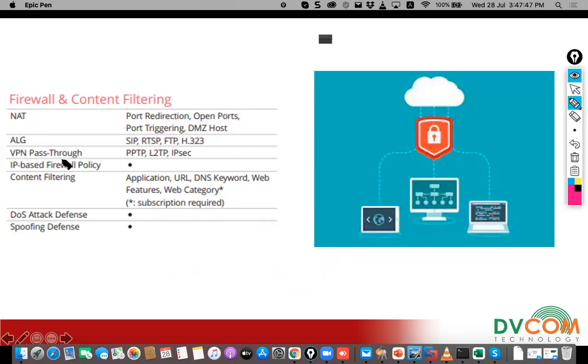And ALG, SIP-ALG, which we call application layer gateway. Sometimes you will find that in case you enable the ALG, by default your voice traffic is going to be blocked, guys. So if you configure the VPN, make sure that you disable this ALG. That's why most of the time we receive this: the phones are able to register through VPN, but we hear one-way audio issues. So to avoid the one-way audio issues, you need to disable the ALG.